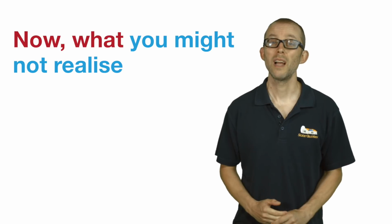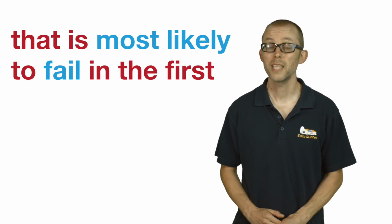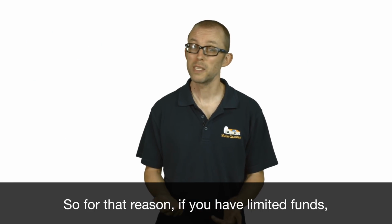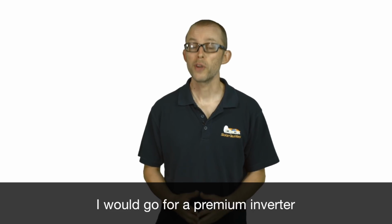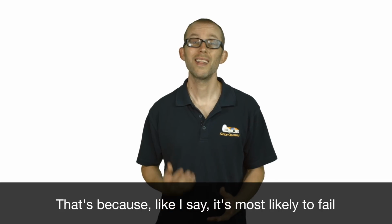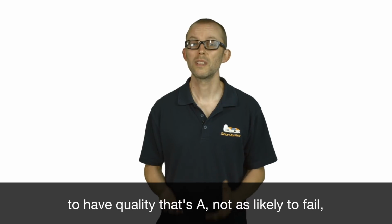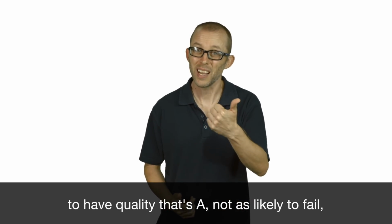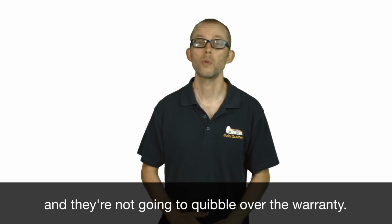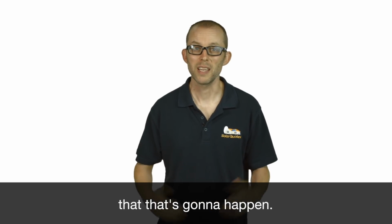Now, what you might not realise is that the component of your solar system that is most likely to fail in the first 10 to 15 years is the inverter. So for that reason, if you have limited funds, I would go for a premium inverter over a really premium panel. That's because, like I say, it's most likely to fail in the first 10 to 15 years, and you want to have quality that's A, not as likely to fail, and B, if it does fail, you're going to get good service and they're not going to quibble over the warranty. And the more you pay, the more chance you have that that's going to happen.